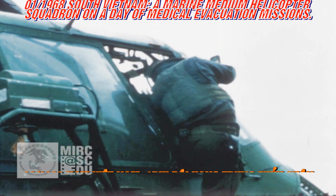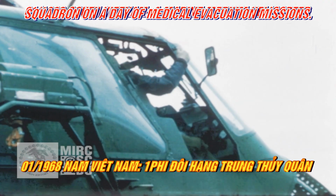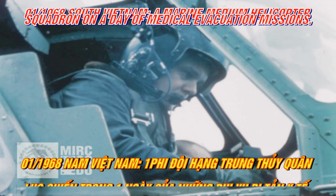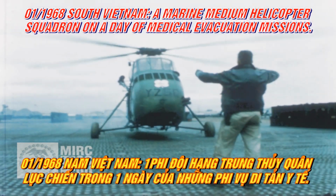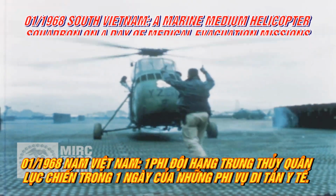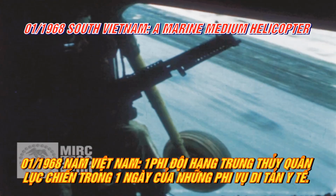A typical day for members of a Marine Medium Helicopter Squadron in Vietnam usually starts quietly, but rarely continues that way. This UH-34, with pilot, co-pilot, crew chief, and gunner aboard, is on medevac assignment, and the missions will include mercy flights for injured Vietnamese civilians, as well as wounded American and Vietnamese fighting men.